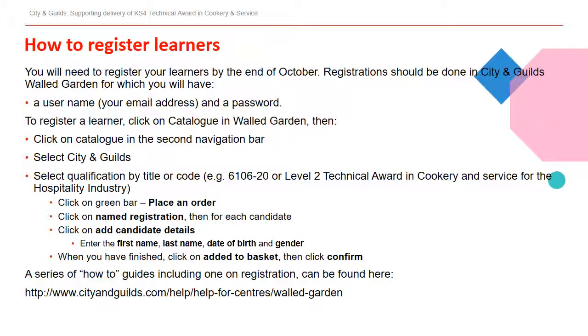You'll then need to click on the green box to place the order. After that, you click on Named Registration, then you add the learner's information, and these details need to include their first name, last name, their date of birth and their gender. And once you've finished that, you click Confirm. The link at the bottom of the page shows you where you can access further details on how to use the Walled Garden.